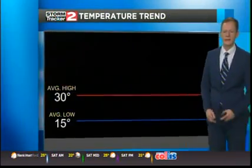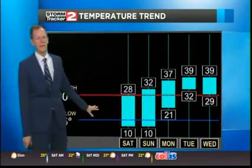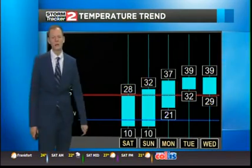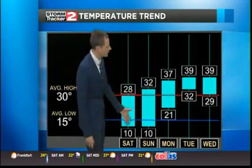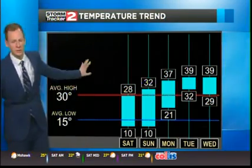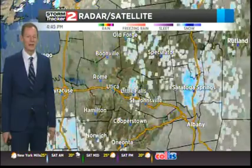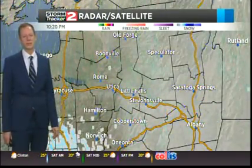The temperature trend continues to favor near or above average weather. The next 2 days will be very close to average. High temperatures again close to 30. Overnight lows will be a lot closer to average, in the teens. And then as we head into next week, the next weather maker brings milder conditions during the day and especially at night. You can see temperatures will climb above freezing early next week. And even though it won't be super warm, it will be not as cold as it usually is this time of the year.